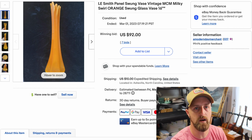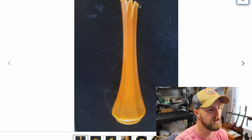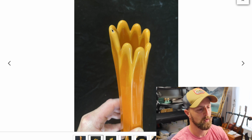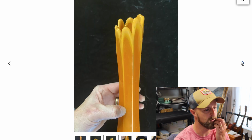This was a $1 purchase. It's what they call a swung vase. I didn't know this until recently, but vases that have this type of look, and sometimes they're more pronounced on one side, extending farther on one side and then down lower on another, are called swung vases.